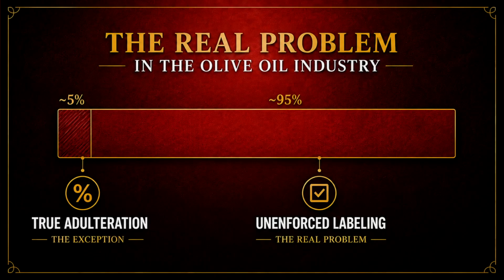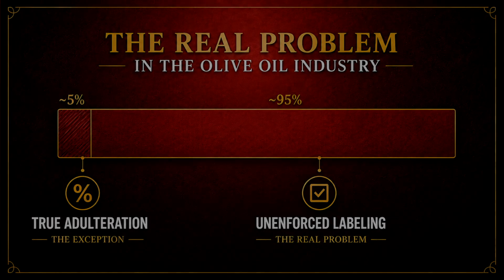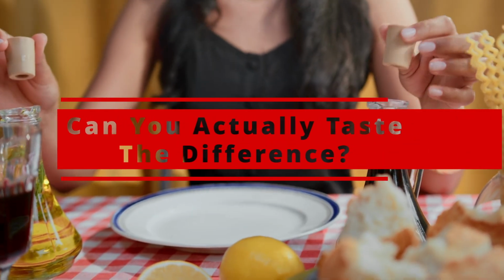So while true adulteration, olive oil actually mixed with cheaper oils, does happen, it's the exception, not the rule. The bigger, more common issue is a labeling system with almost nobody enforcing it. Can you actually taste the difference? Yes, and this is honestly the fun part.